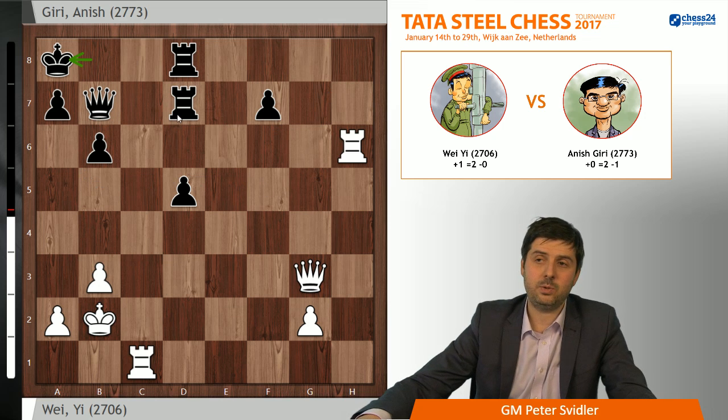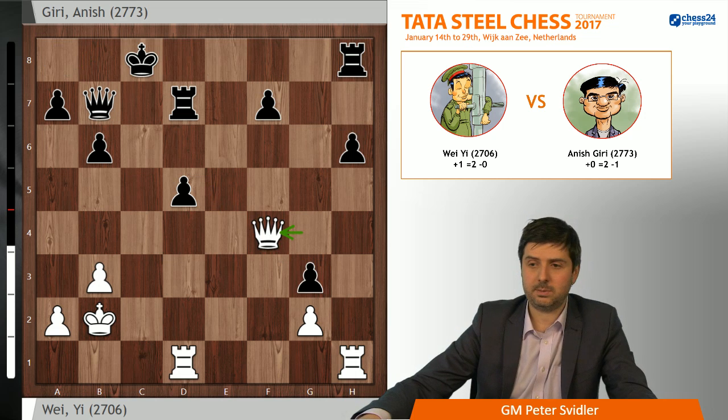like this, because you have pressure for zero risk pretty much. It's not going to be easy to win this position, but on the other hand, it's not going to be easy for white to draw it either. But Wei Yi had other ideas. He played queen f4. It seems it's connected with a similar idea. You once again stop the king from reaching b8, and the queen is somewhat more actively placed.